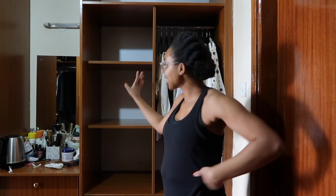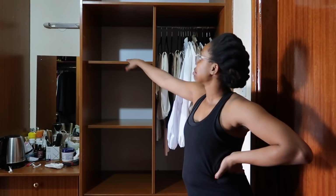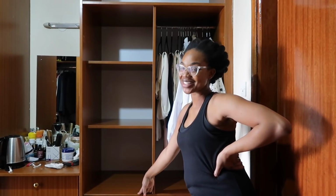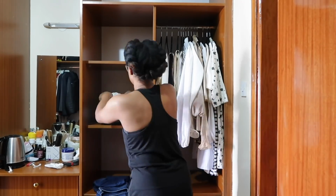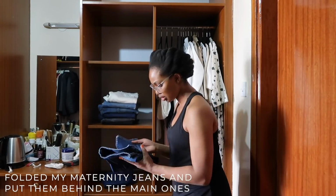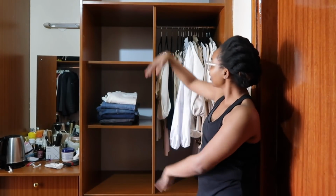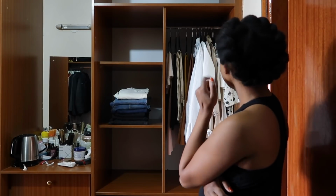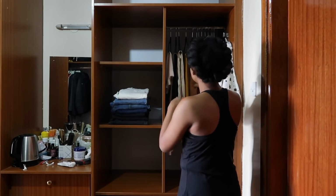So now it's time to fill up these sections. So I think I know I wanna do jeans here. T-shirts, jeans, sweaters. I'm gonna play around and see what happens. Now I'm just gonna fill out the rest with more clothes. I'm trying to decide whether I wanna just have tops hanging and then fold. I think I might fold all my pants actually.